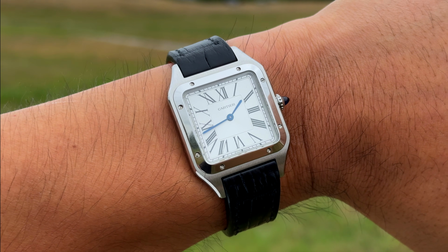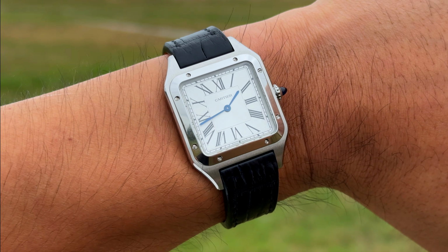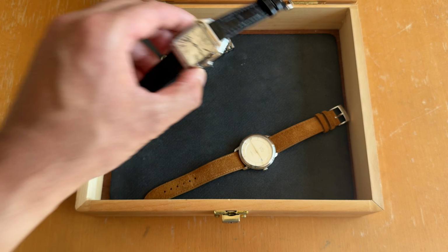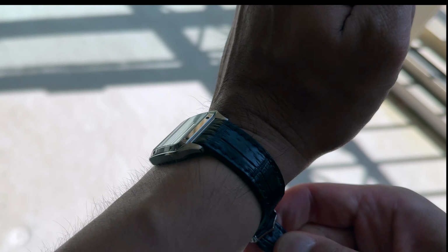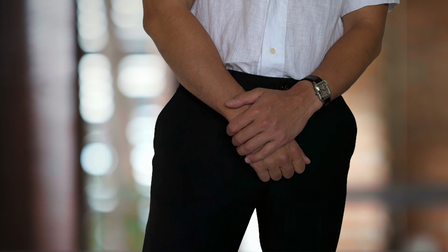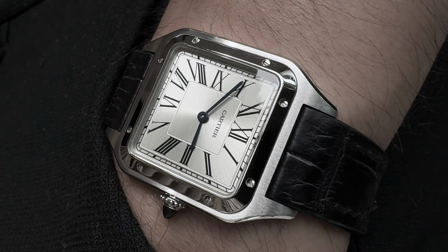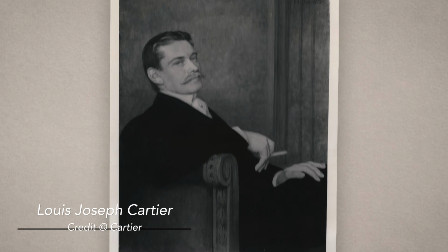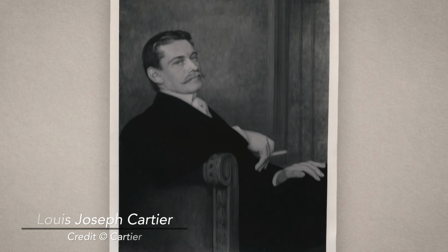Did you know that Cartier designed the first ever men's wristwatch for a pilot? The story goes, in 1904, a Brazilian aeronaut neck and neck with the Wright brothers in pioneering aviation, Alberto Santos Dumont, complained to his friend Louis Cartier about not being able to tell time while flying.